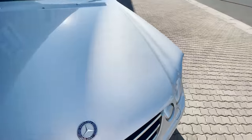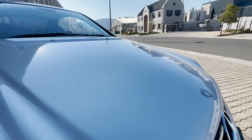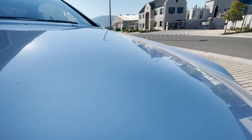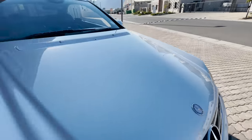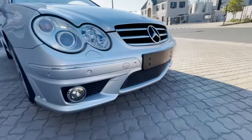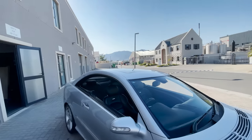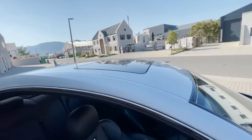Let me close you up. The bonnet has a slight stretch mark in it. I don't know if you can see it, probably over there. The stretch mark is somewhere over there. I'm gonna repaint the front bumper, redo all that in gloss black. It's got the xenon bulbs. This one has an optional sunroof as well.